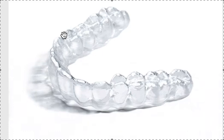One of my biggest beefs with them is that it's so easy for them to add anterior bite turbos. It is a critical piece to the aligner outcomes that if you don't have it, you're going to have terrible outcomes and crazy things are going to happen. And when the crazy things happen, you can't fix them.